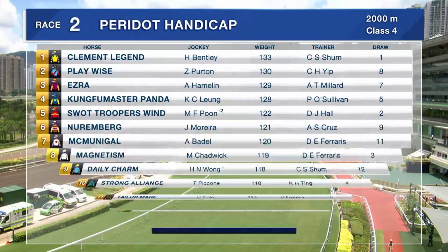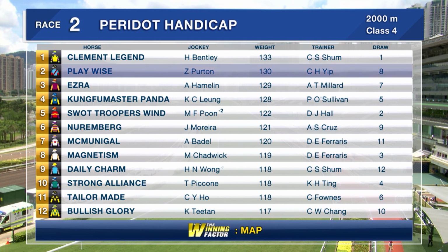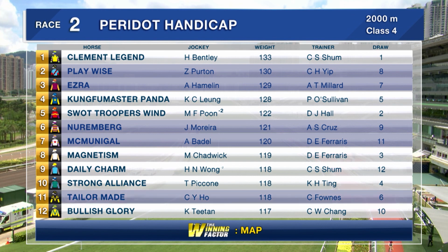Now this is a class 4 staying race, 2,000 metres, and it features a number of horses who have been meeting on and off regularly of late, and I think there'll be arguments made for quite a few of them, particularly horses like Playwise, Ezra, Joe Moreira's Mount Nuremberg, McMonagle, who had a very tough trip last time, and also the horse who does come from a different form angle, Tailor Made, who's rising to Class 4 from his last start win in Class 5.